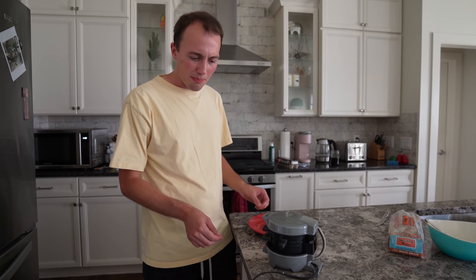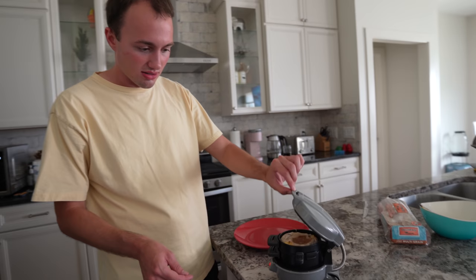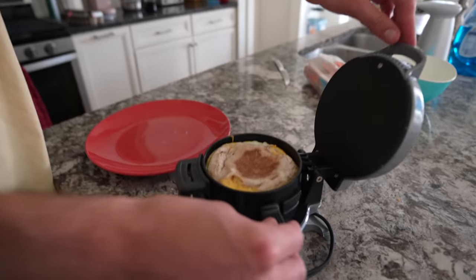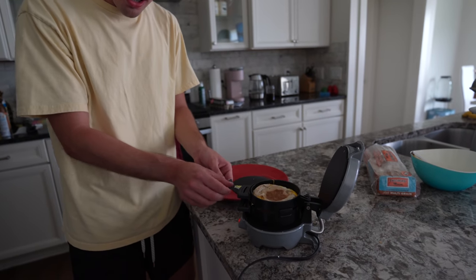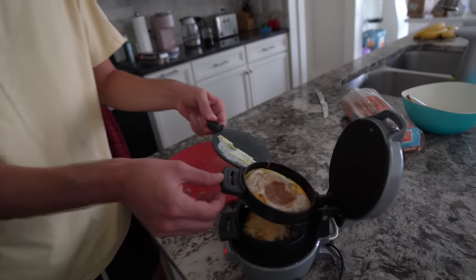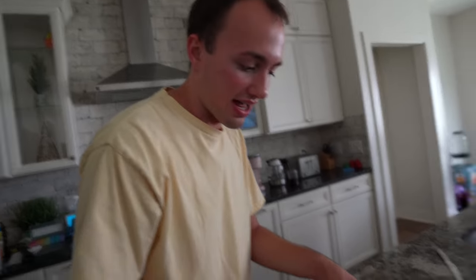Well, should I unplug it? I think you just open it, right? Okay. Oh, you can tell that's cooked. Wipe this so the egg... Now I get why there's that little thing. I didn't get it at first, but there was that slab. Oh. I'm just gonna unplug it so I don't burn myself alive.